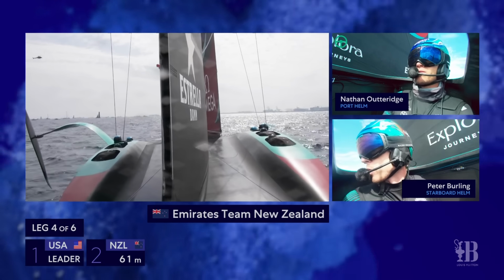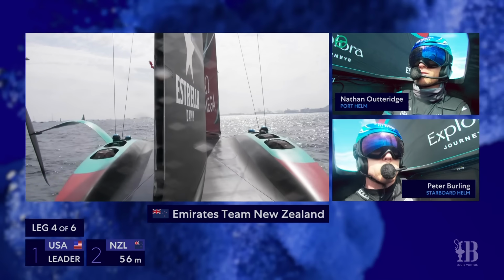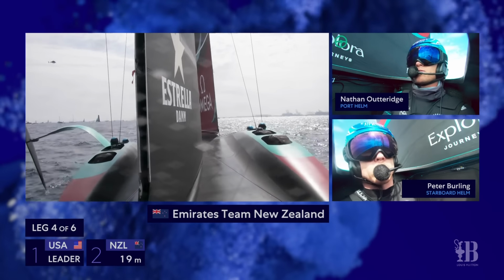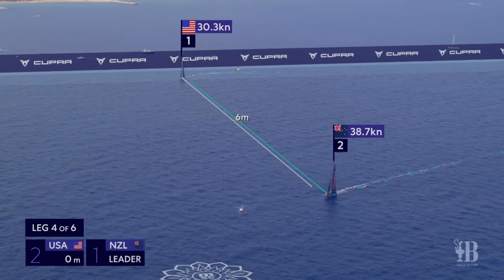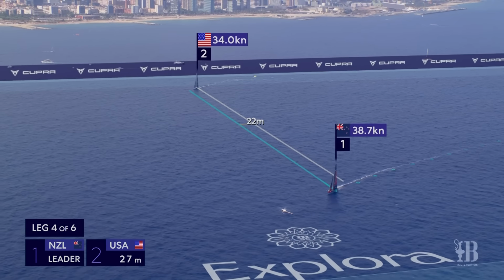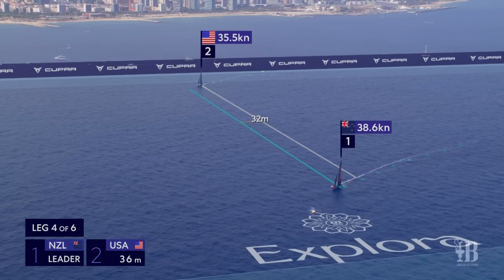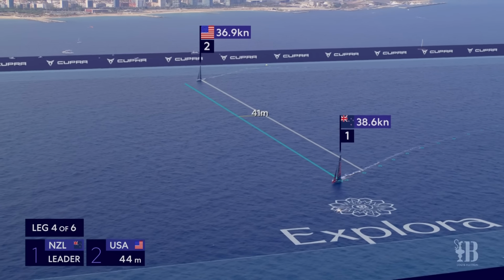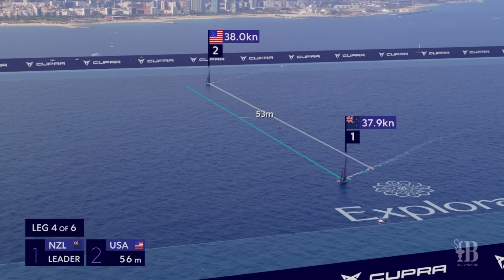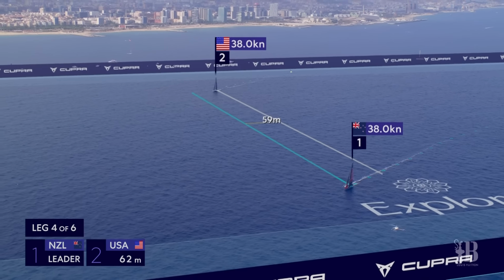So, Pete Burling there, looking out to leeward from the leeward cockpit, basically talking about the bottom sector of the course, turning into a sort of tactician navigator, making out for John on the handlebars. Lead change. Lead change on the fourth leg of six. Emirates Team New Zealand back in front, but for how long?